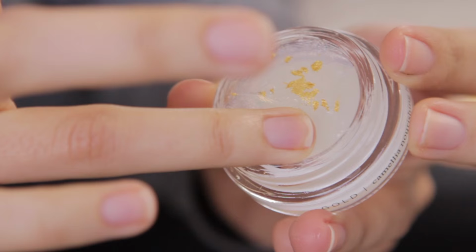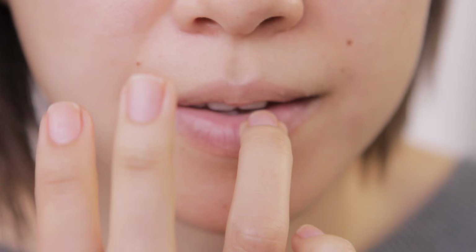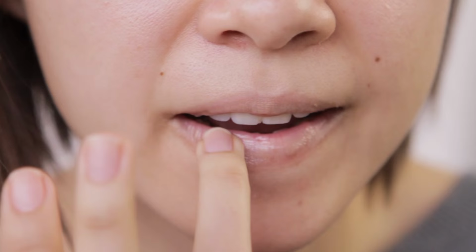My lips also get super dry when I'm sick, so I like having an intensive lip balm on hand, and I've been loving this one from Tatcha. It's really thick and hydrating, and it's totally clear, so you can put this on any lip color that you have, or you can just put it on by itself.